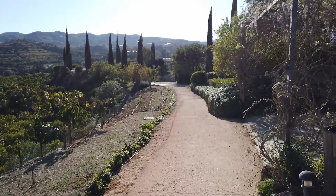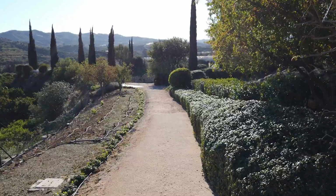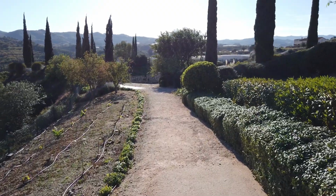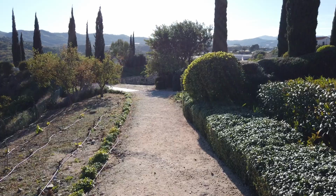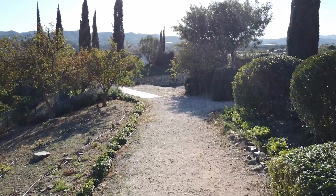All the trees are in blossom at the moment, so it's spring and they're ready to start flowering and fruiting. The last time I came here with some clients, there were ripe pomegranates on the trees, to their delight, because they loved pomegranates, so we pinched a few. Don't tell anyone.